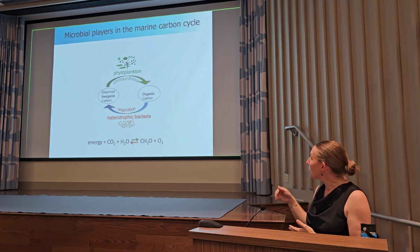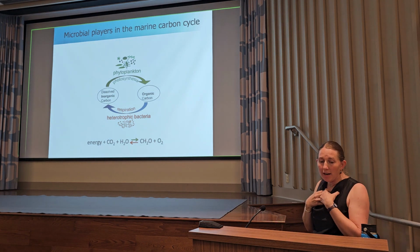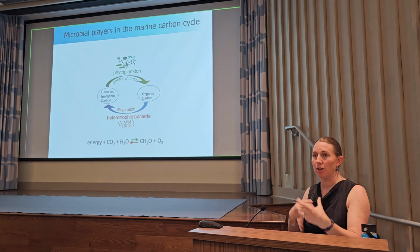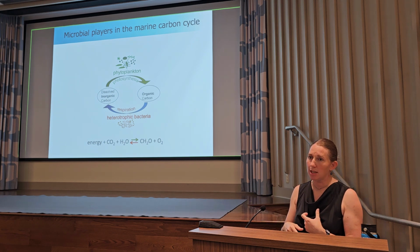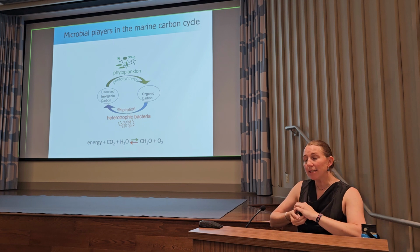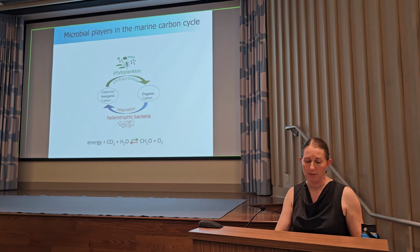And respiration is just the reverse reaction of that. So we respire as people: we consume organic matter as our lunch, we take in oxygen, and we break it down. We oxidize that organic carbon back to CO2 to generate energy. And microbes are doing that as well. And the balance of these processes is what's providing the potential for the ocean to be that CO2 sink.